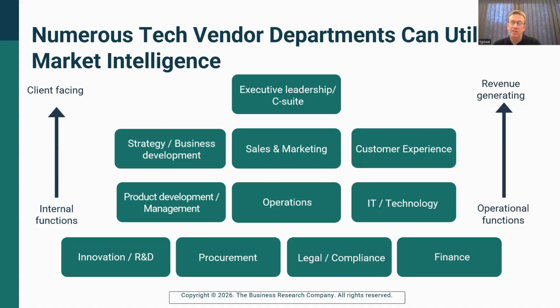And market intelligence can really help them do that, both in the form of written analysis, but also workshops, picking the brains of analysts. I think also within that client-facing realm, you've got those working on business development and strategy, which is similar, but a lot of those folks are feeding into the board. And then you've got the sales and marketing divisions who obviously need to position those products in the right way, get the right messages to market.